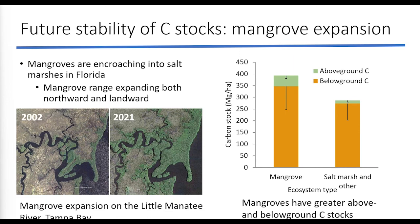So mangroves do store more carbon than the salt marshes, both above ground and below ground. So if we were looking just in terms of mangrove expansion, this would imply that we're going to see more carbon storage due to this mangrove expansion in Florida.